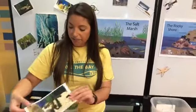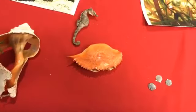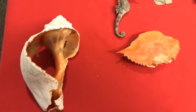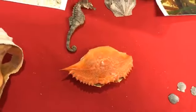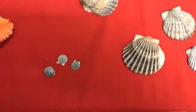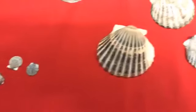Other things that you guys might find in eelgrass beds are some blue crabs, maybe our whelks, and of course, if I go through my habitat, I am going to find tons and tons of scallops because this is one of their favorite habitats to live in. We can even see some of our baby scallops that might have started in our eelgrass beds as little babies.